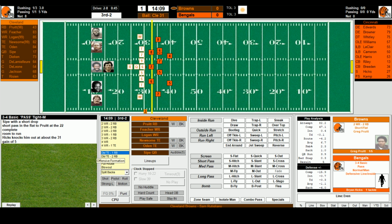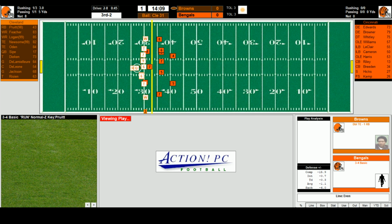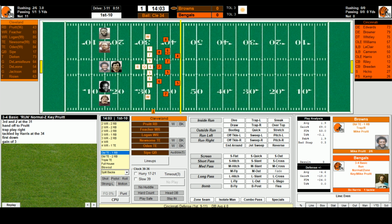Double tight end set. Odoms joins Newsome. Feature and Logan, the receivers. Pruitt. Trap right. From the 31, gets a handoff for a 1st down, and Harris will make the tackle at the 34. A gain of 3, and a fresh set for Cleveland.